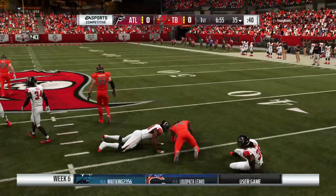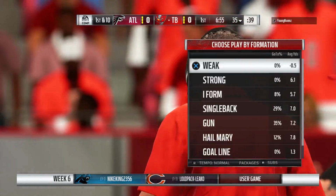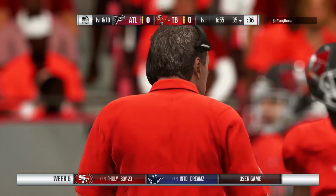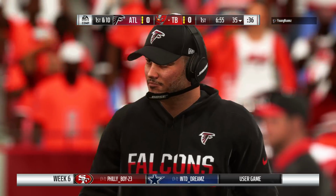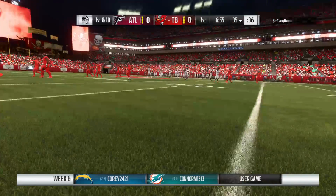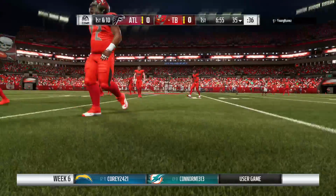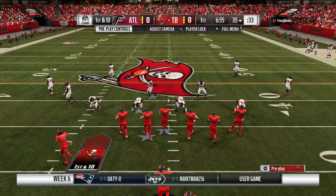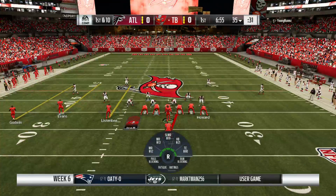And good starting field position. He'll get this one all the way up to about the 35-yard line. Ball up to the 35 now as they come up on 1st and 10.